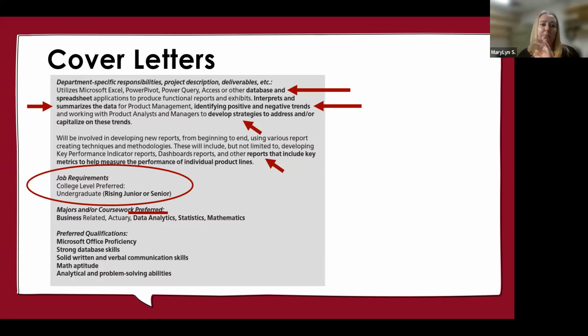Majors and or coursework preferred in business, actuary, data analytics, statistics, or mathematics. And again, when something is preferred on a job description, it is not required. So if you're someone who has just done a lot of data analysis, but maybe you're an economics major, it's not listed as one of the majors in that preferred category, but you might have just a lot of experience, you should still apply for that job. This preferred qualification section down at the bottom is again what is preferred in a candidate, but not required.